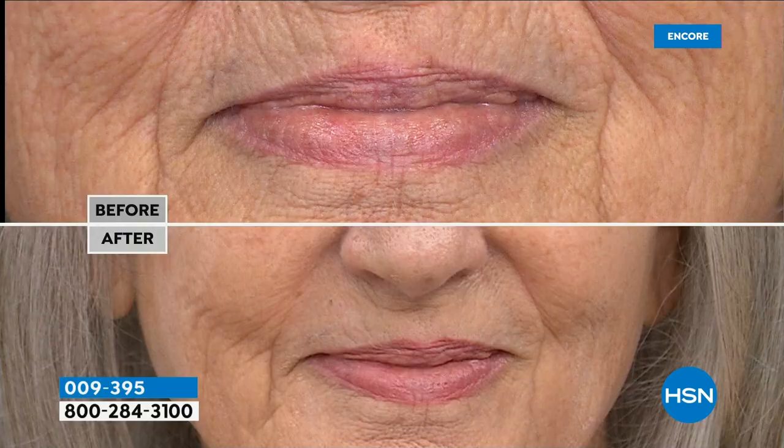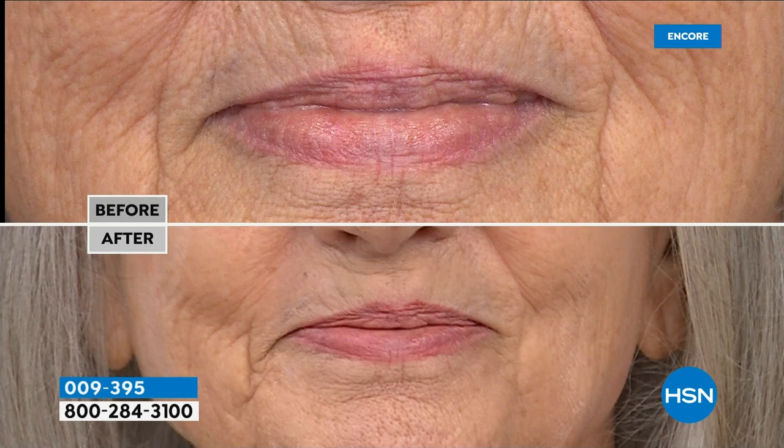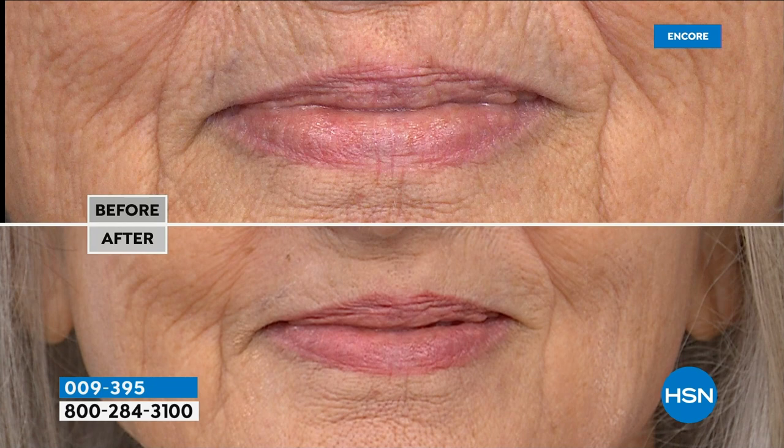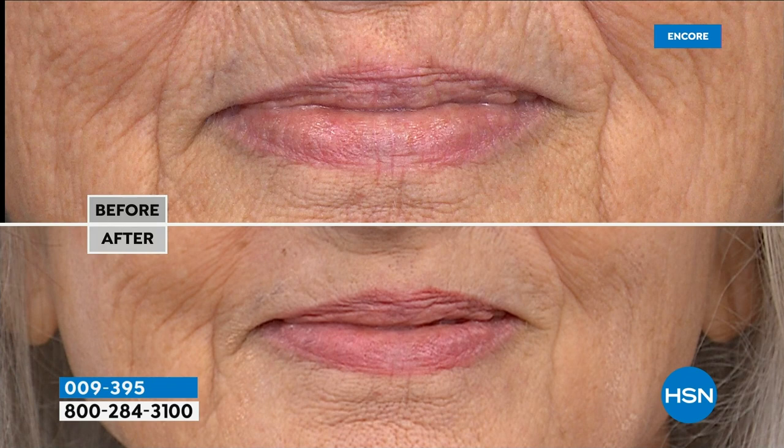That's not glue. That's not cement. It's not a white cast. But even look around her mouth. So again, look at her before. You can really see the smoker lines. You can see the nose to mouth lines. But look at the after. It's still her skin. It still looks like her. And while she's wearing it, it's helping to fill in those lines and wrinkles with the hydrolyzed hyaluronic and that encapsulated retinol. And she's good to go.